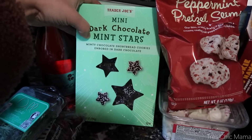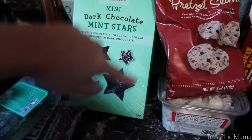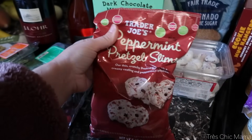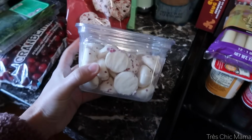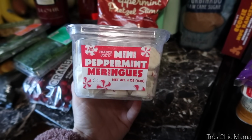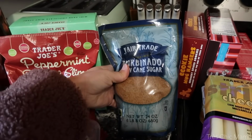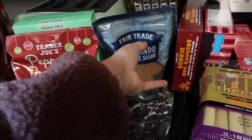These looked yummy. The mini dark chocolate mint stars. They're just shortbread cookies covered in dark chocolate. And then those non-pearl pearls. Yum. These are peppermint pretzel slims. Yum. These I specifically got for garnishes. These are mini peppermint meringues, and I love meringue cookies. I might make my own as well. I could totally make my own, but I grabbed those on a whim. We have some turbinado raw cane sugar. I love the chunky granules for rims on glasses and whatnot.